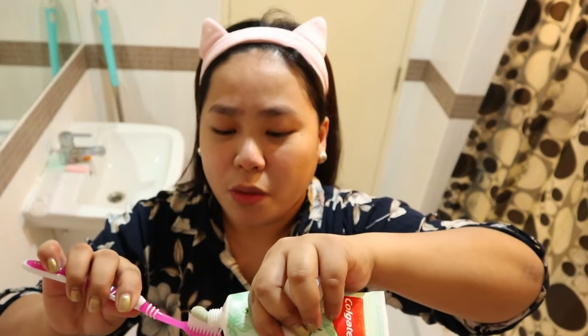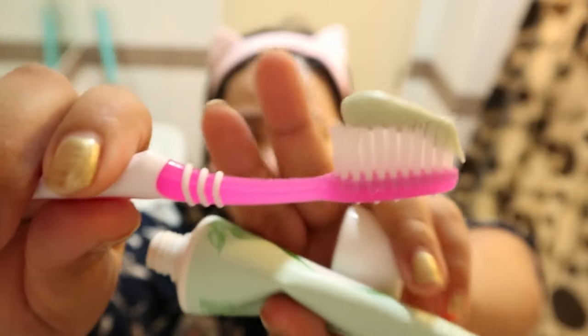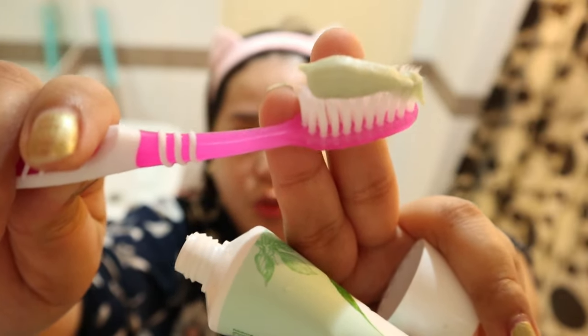Kaya hindi siya part ng skin. Pero, gusto ko lang yung i-share. Okay, and yung, ano ba, texture ba to? Color green yung texture niya. Nakikita ko, guys. Yan yung toothpaste. And, amoy siya, parang ointment. So, yes, that's it.